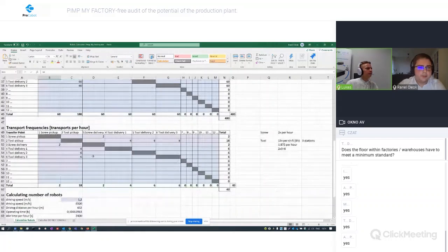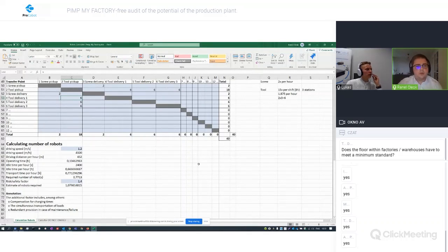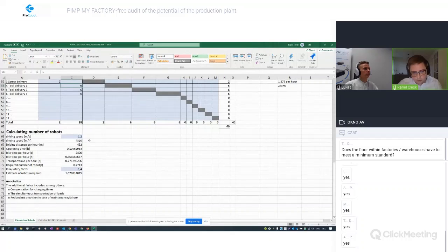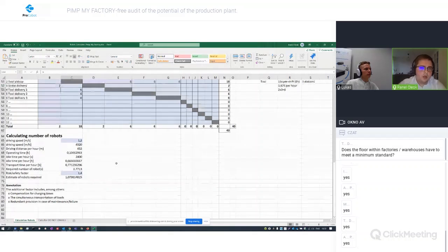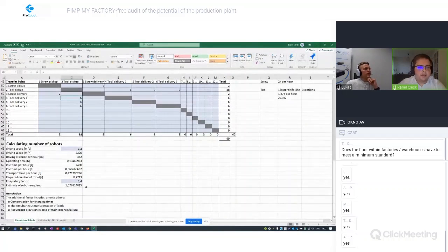And then we have transport frequencies per hour. Let's say screw delivery, screw pickup 2 times per hour. Tool pickup I calculated as six times per hour because you need to go both ways. This is the basic calculation you can always do to estimate how many robots you will need. If you know the distances, how long it takes to stay in place to dock, etc., and you know the speed, then you can calculate an approximation of how many will be needed. Based on the CAD layout and these numbers, it can be done with one robot. I would recommend two, but I think the main operation could be started with one robot.